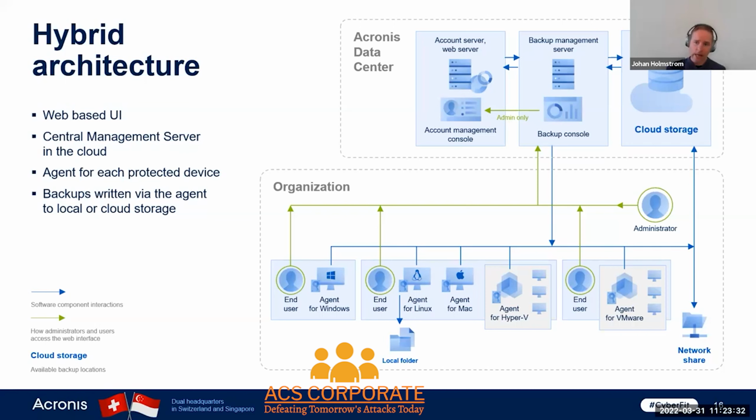Now, you still install an agent on the machine, though you can do agentless if you're talking about hypervisors. In terms of where to store your data, you can still store that within our data center. Cloud location could be another data center. You can still store this data locally as well. Do remember though that if you want to store onto tape, you do need to have the on-premise deployment.